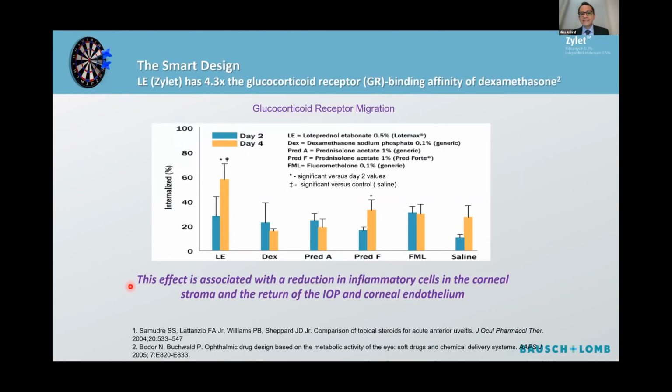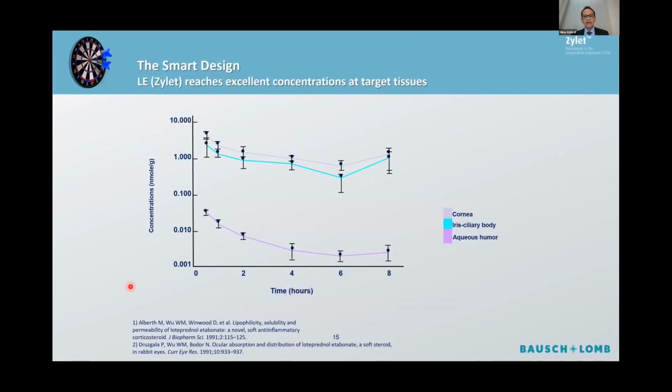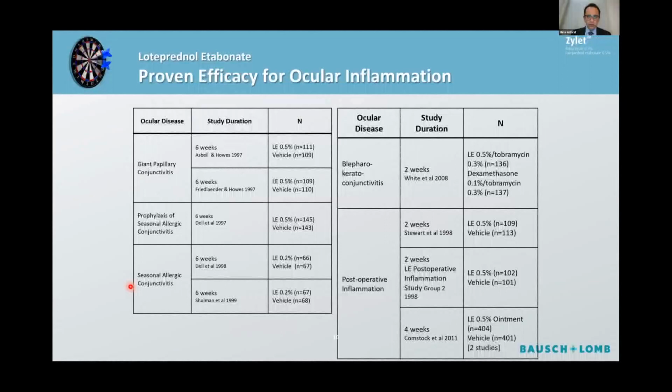Also, in Xylit, loteprednol is almost 10 times more lipophilic than dexamethasone, which leads to 4.3 times more glucocorticoid receptor binding affinity compared to dexamethasone and prednisolone. So in summary, Xylit has loteprednol, which has been shown to have the right balance of lipophilicity to aqueous solubility required for effective ocular tissue penetration. Also, loteprednol etabonate readily penetrates the ocular tissues with 10 times more lipophilicity, 4.3 times higher binding affinity than dexamethasone, and 20 times better therapeutic index. In the Xylit formulation, loteprednol reaches excellent concentrations at all the target tissues in the anterior segment, starting with the cornea, iris, ciliary body, and down to the aqueous humor.